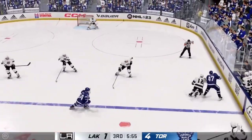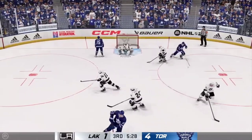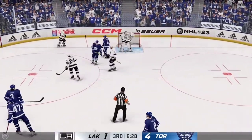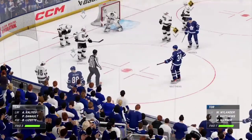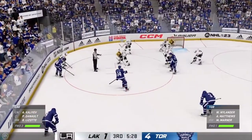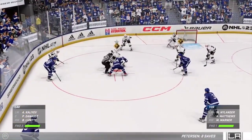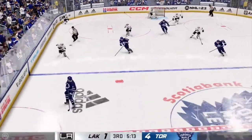Toronto's moving it up the ice. Takes the puck at the point. A shot! Turned aside with a glove by Peterson. Peterson's really had a difficult time tonight. He's not looked comfortable. Even in warm-up, I thought he was a little bit shaky. He makes a good save there to keep his team somewhat in the game. More than half the period has expired. Toronto's been showing relentless pressure lately, now up by 3.